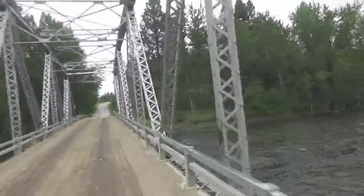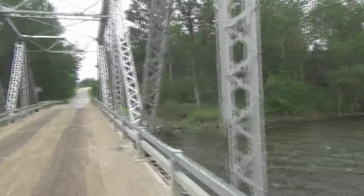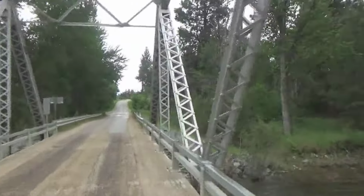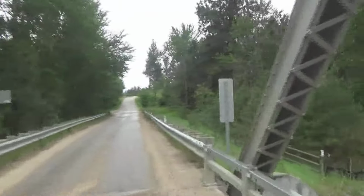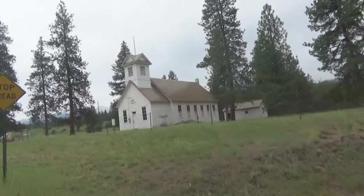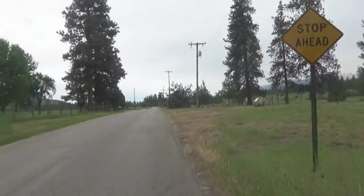As I cross the bridge, right there's some river access. That's Wally J. Crawford river access, and we will go and see that either before or after seeing One More Thing. So there is the One More Thing, Old Como Schoolhouse. Right there, that's Highway 93.